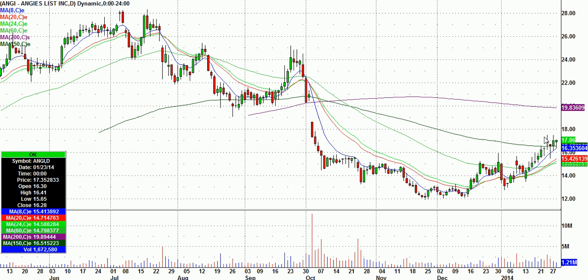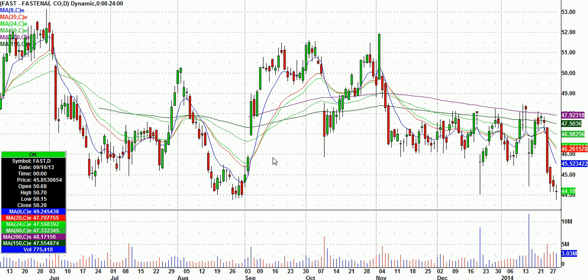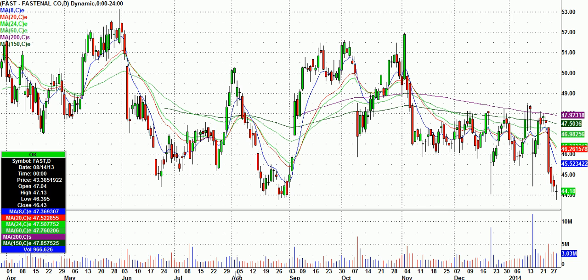ANGI, a very strong stock even in a weak market, seems to be coiling here. And I have this on long watch. I don't have any kind of trigger price for you. I'll have to wait and see what the market does once we're open and what ANGI itself is doing. FAST, 4, 5, 6 days down in a row, something like that. You kind of have a spinning top or doji down here, and it's bounced pretty nicely off this $44 area. So I just have this one on long watch.